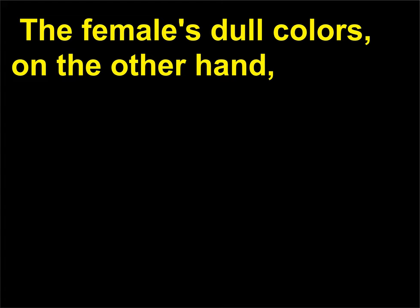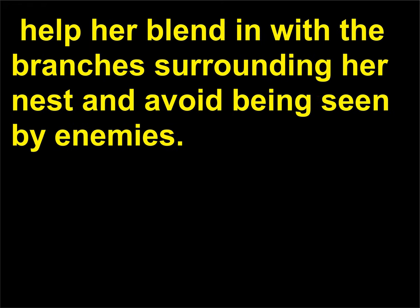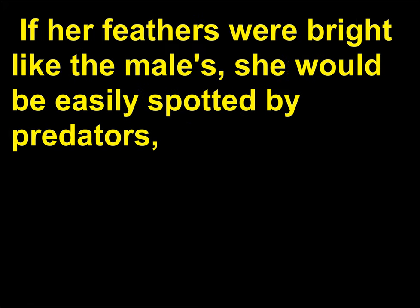on the other hand, help her blend in with the branches surrounding her nest and avoid being seen by enemies. If her feathers were bright like the male's, she would be easily spotted by predators. And she would have to leave her nest unprotected if attacked.